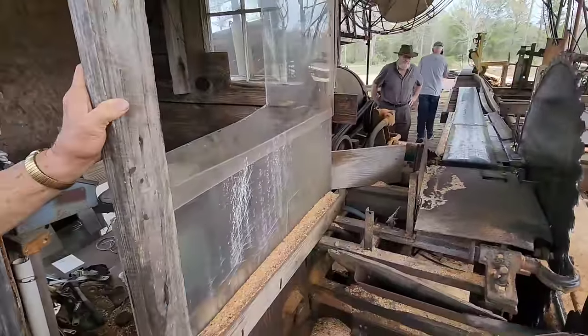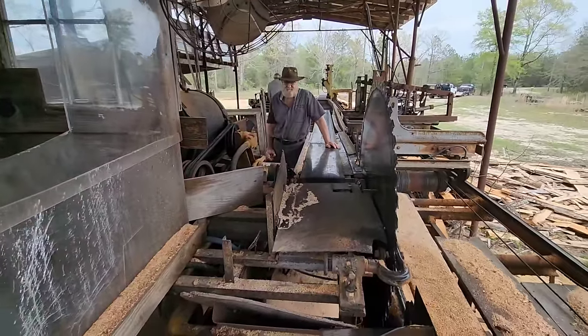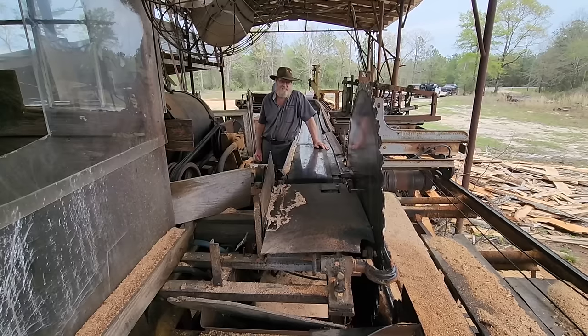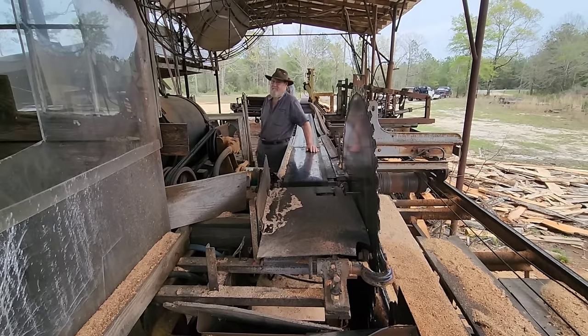What kind of mill is this, you said? This is left hand. Log runs to the left. But they make them so you can reverse it, be on that side, and make a right hand. Okay. Gotcha.